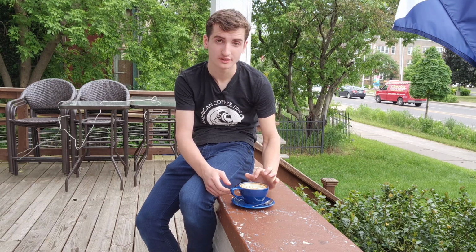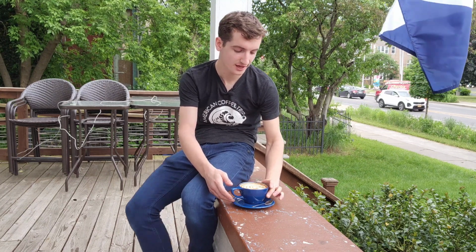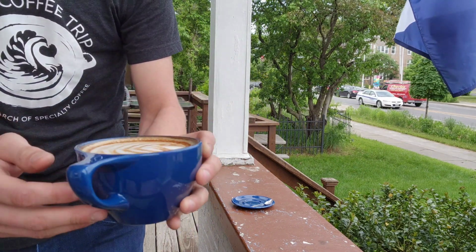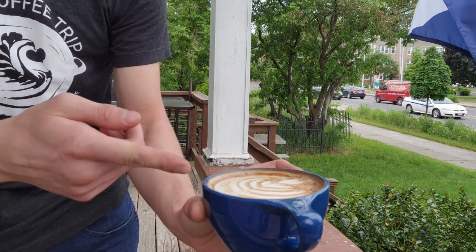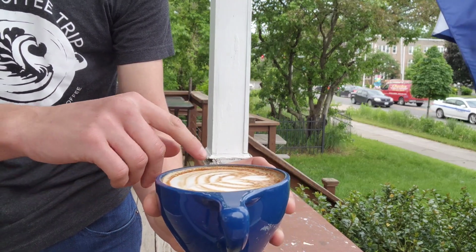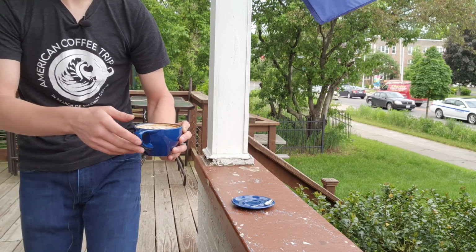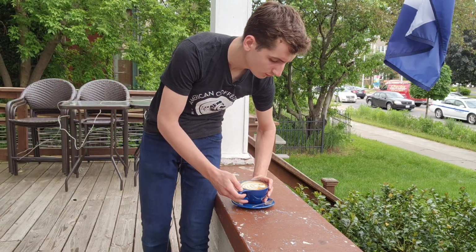We've got a 1, 2, 3, 4, 5, 6 stack tulip. You just want to check that out. One thing you will notice is there's a lot of tiger spotting on the top. What that tells me is either the espresso was over extracted or it has something to do with their cleaning practices.